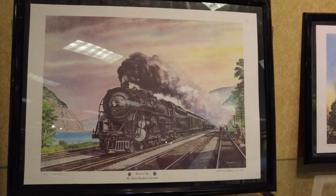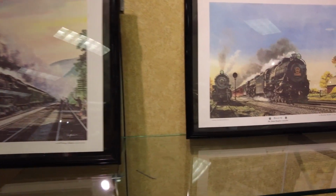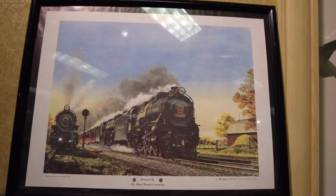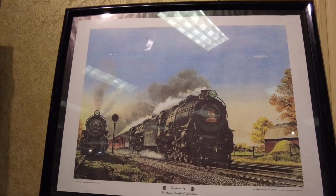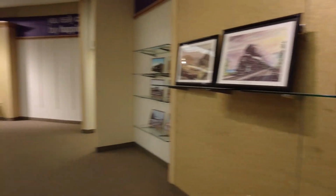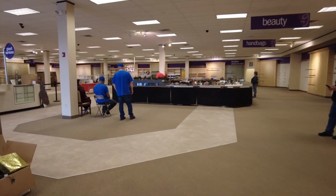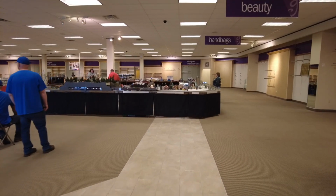Got a New York Central steam engine number 5419. And we end it here with a Pennsylvania Railroad, looks like the Broadway Limited number 5471. That's just a little side display. That was JP Videos I was talking to about Horseshoe Curve. Yeah, you can see the layout over here still running.